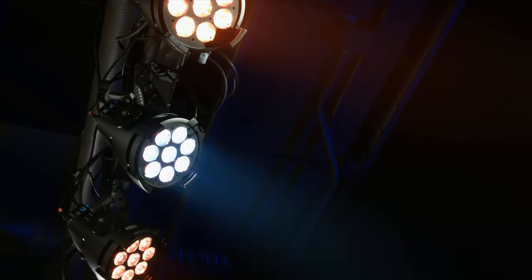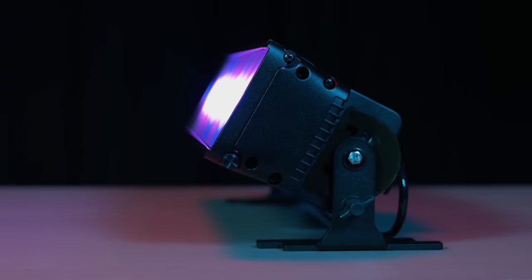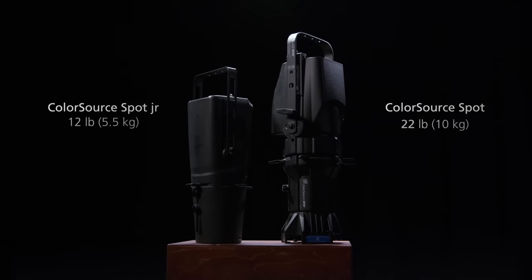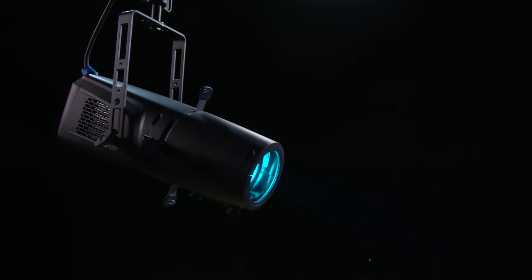Before we even launched the first ColorSource fixture back in 2014, we knew we had something special. Fixtures with ETC quality and an accessible price point. Following the success of ColorSource Spot and Par, we added a range of linear fixtures, perfect for ground rows and side light, and a five-color fanless psych option. But we didn't stop there. In 2020, we added ColorSource Spot Junior to the portfolio. You get all of the technology of the full-size Spot fixture in a pint-sized package, and 80% of the brightness for half the price. When it comes to lumens per dollar, that's a great deal.